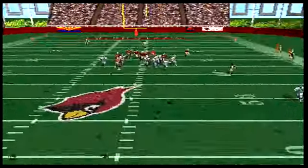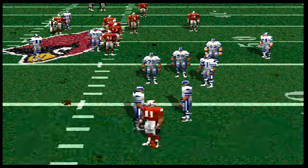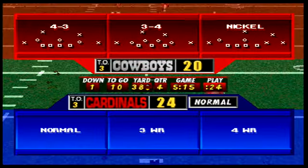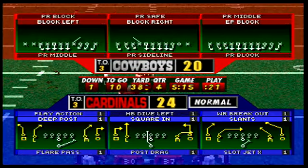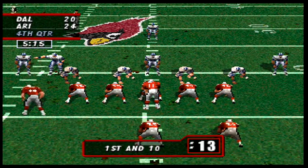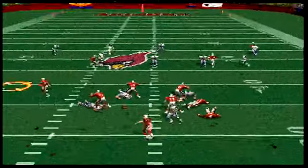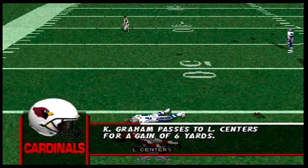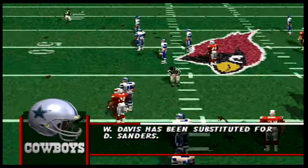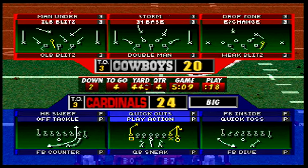There's a flag on the play. That one loosens up the sinuses. That penalty is declined. Centers with a 6-yard gain on the pass. That makes it 2nd and 4 at the 44.